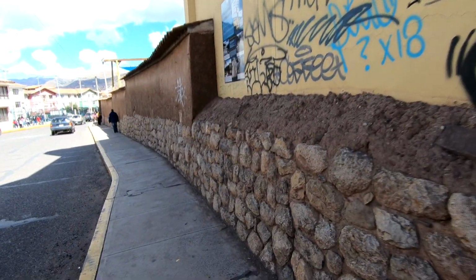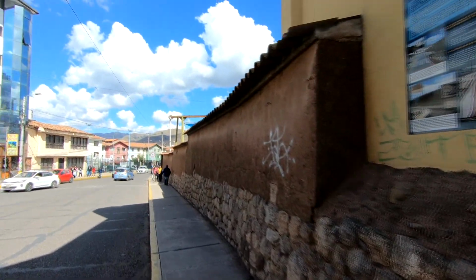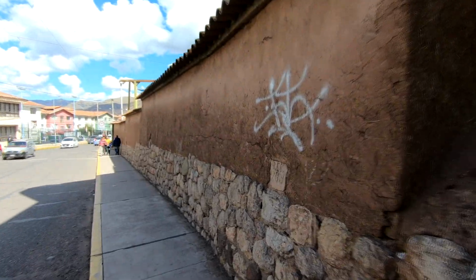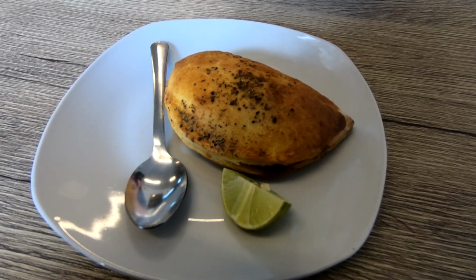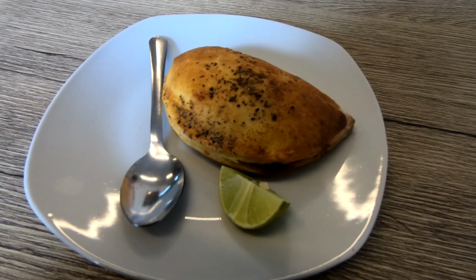Adobe architecture. Another clue as to where we're at. Empanada de carne, so beef empanada. Como se dice enjoy? Disfrute. Disfruta means you all enjoy.